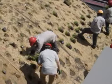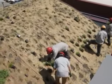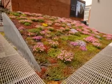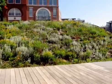Once the media is in place, plugs were planted through an erosion control matting that is designed to keep both the soil and plants in place. And here is one half of the new green roof after a number of months. And like many things, this green roof continues to get better with age.